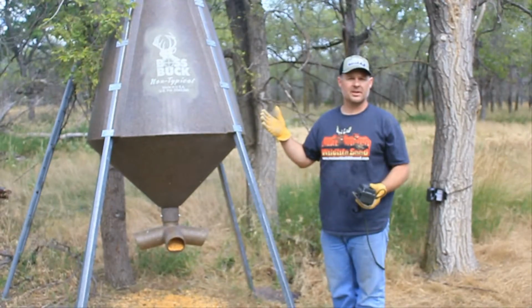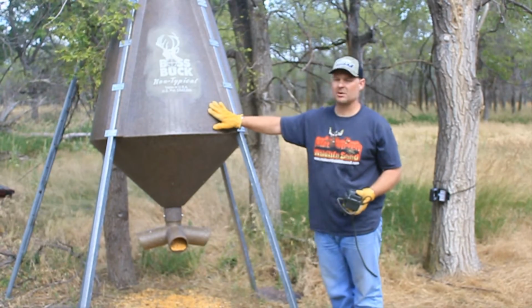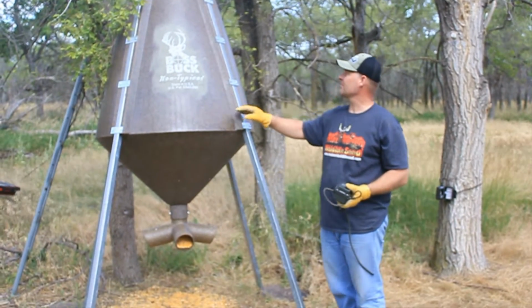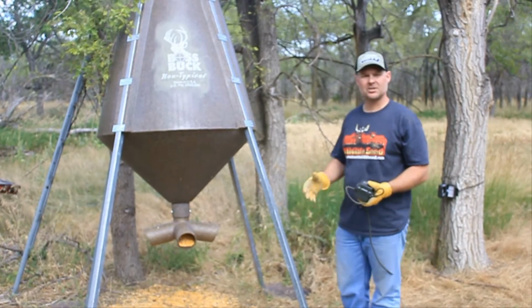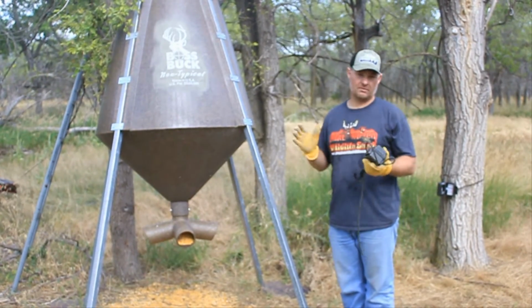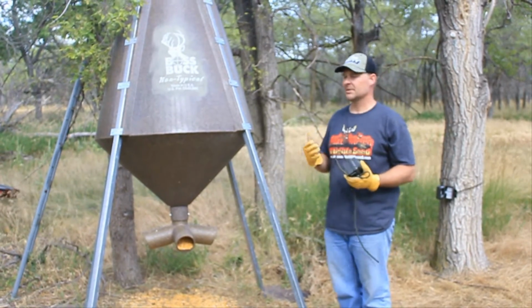We've gone through a couple of the different feeders we've got on the place here. This is the brand new high capacity 1200 pound Boss Buck Non-Typical feeder. It's very well made, well constructed. I showed you a couple of the other feeders we've got on here that have worked very well, but they're a lot smaller and they're not as sturdily built.